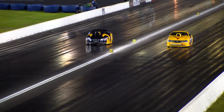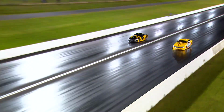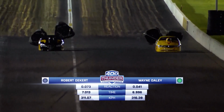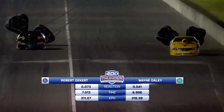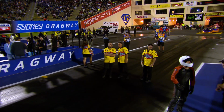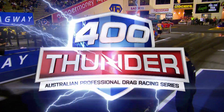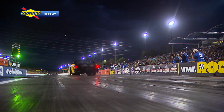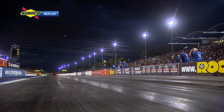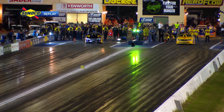Oh, the rookie is beside him. Oh, Daly got out of the groove there, and he runs a 6.99 at 3.16, a 7.01 for Deckett, so close to the sixes. That would have cost him a little bit where Daly got out of the groove. The traction wouldn't have been as good over near the centre line where he was, but he's still been able to hang on for the win mark.